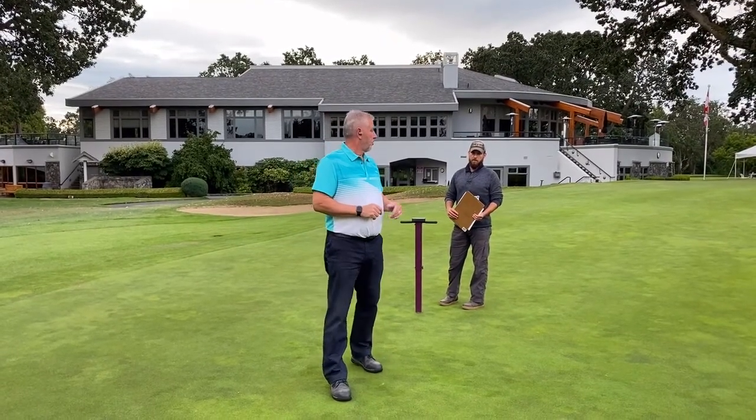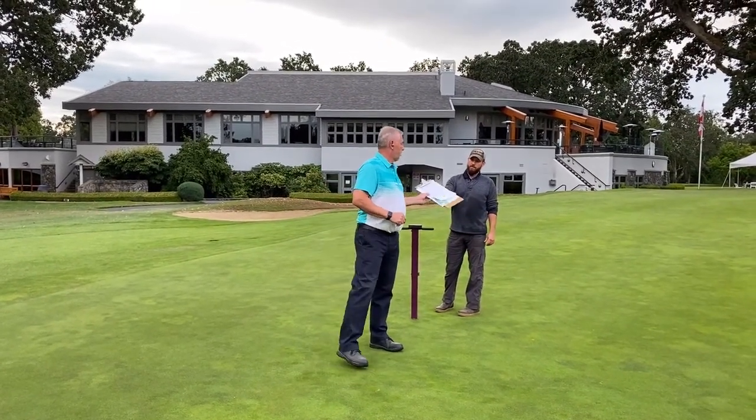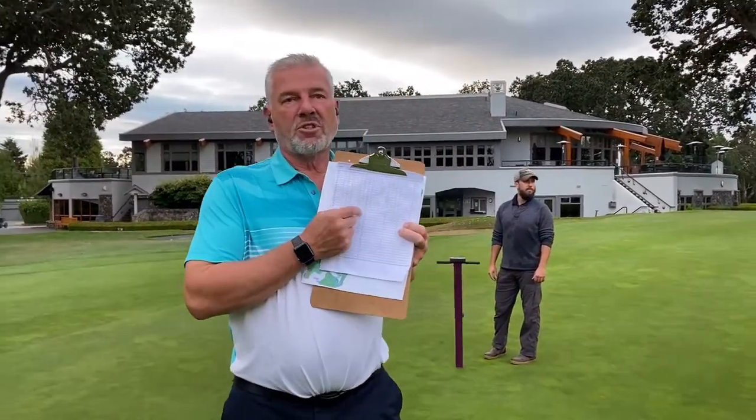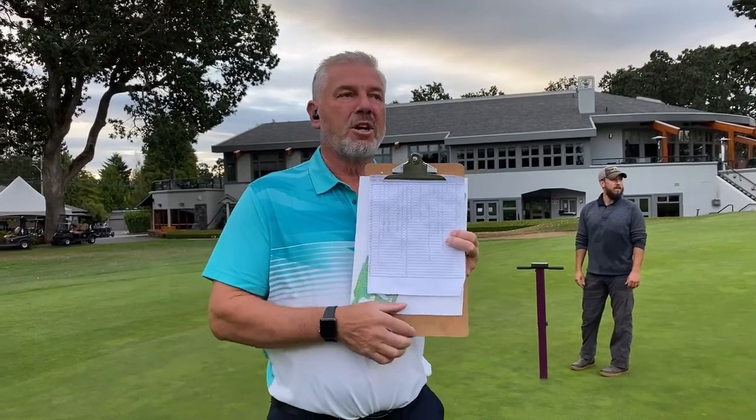Each morning, staff will do a printout of the various run times, and they will go through the entire golf course and make adjustments to each one of these run times.